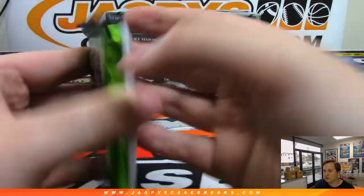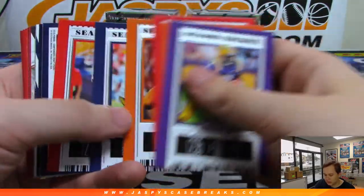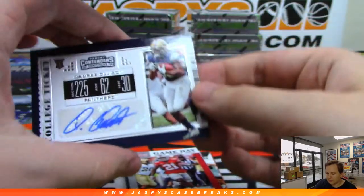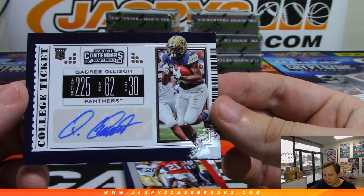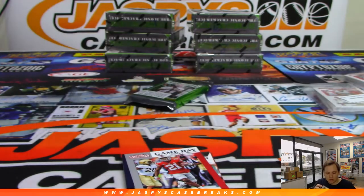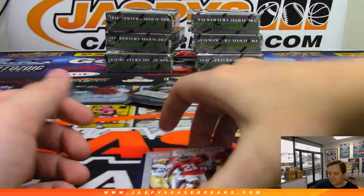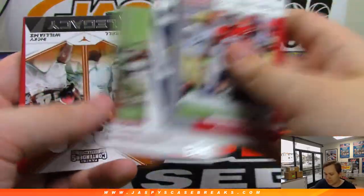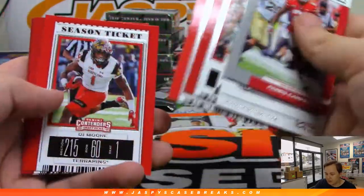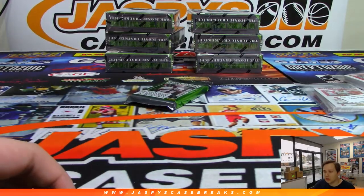Base, and we got pack 12. We have a Pittsburgh running back here. Autograph college ticket, Kadri Allison. He's got a nice looking auto there. For Trevor, there you go. Those are your two packs. Thanks for getting in, Trevor. Those base coming your way as well. And the final pack here is going out to Tyler B.